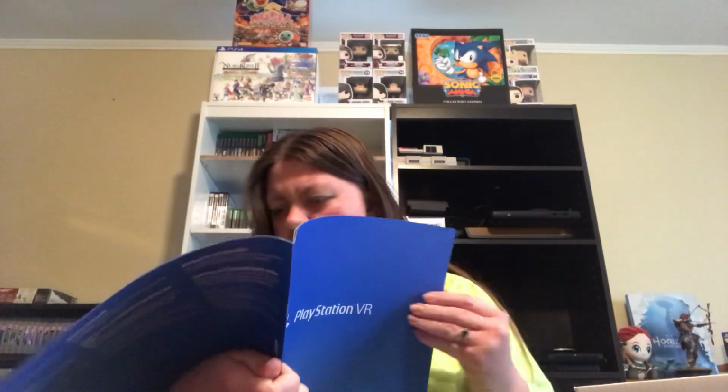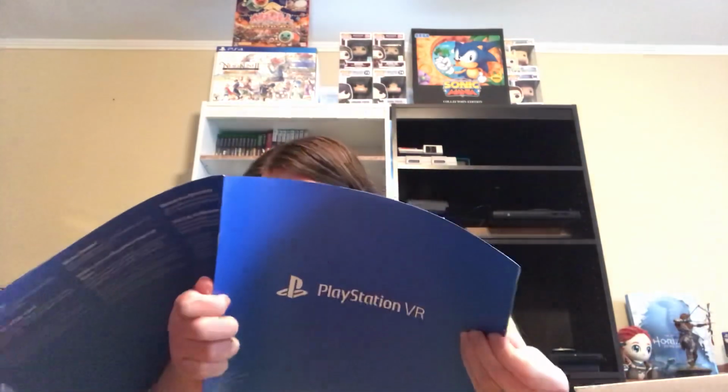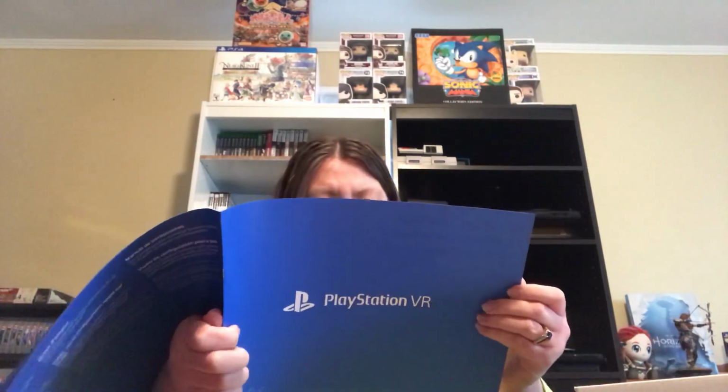Alright, now I'm going to get this big guy open. Alright, so we got, ooh, this is nice, the PlayStation VR user guide. This is pretty cool. It kind of gives you some instructions on how to connect things. Huh. Okay. Well, this tells you what all's included. Holy moly. So this is what all's included in the box.